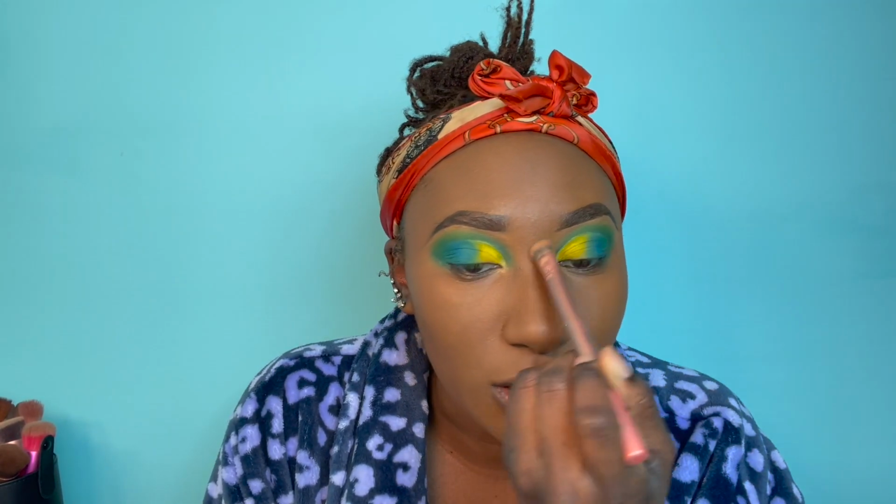Sorry, I'm just blending out my concealer into my foundation, and this is my Real Techniques brush. I forgot what brush this is, but it's my expert concealer brush, the 210 brush. So now that I have that on, I know I'm looking a little bit crazy, but bear with me.